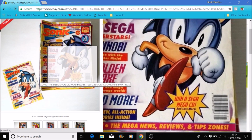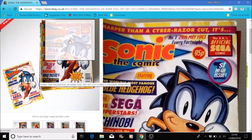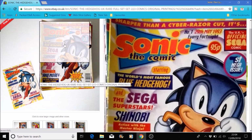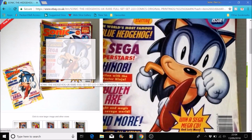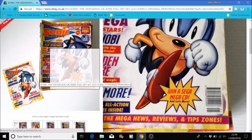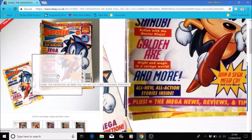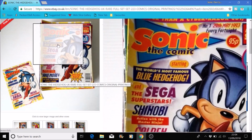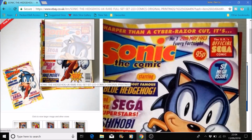Not only is this a complete set, but I've had a little look at some of the pictures before I did this video, and the condition of these issues looks very good. Some of these look like shop new condition. You're going to get slight bits of wear because these ones specifically are like 25 years old, and you can see a little bit of wear on some of the corners. But in terms of their spines and overall condition, these look really good.